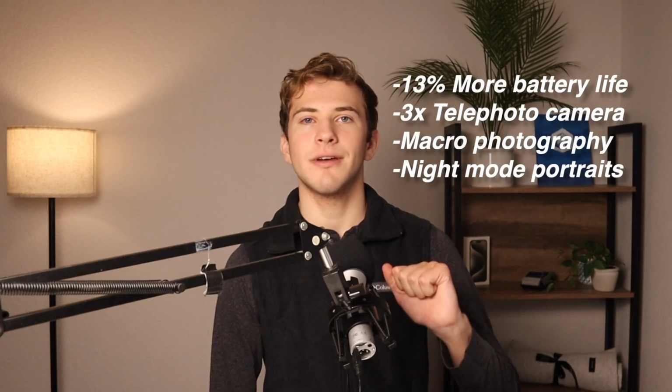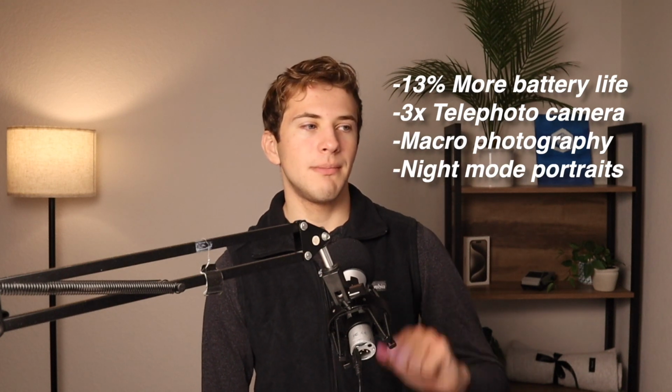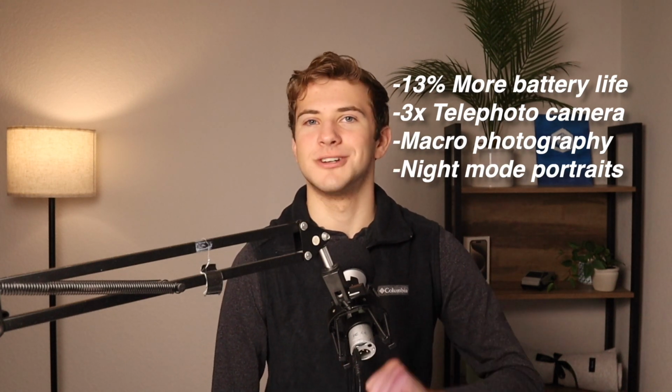The iPhone 13 Pro does have a few other upgrades too that are pretty noticeable. 13% more battery life, a 3x telephoto camera, macro photography, and night mode portraits.